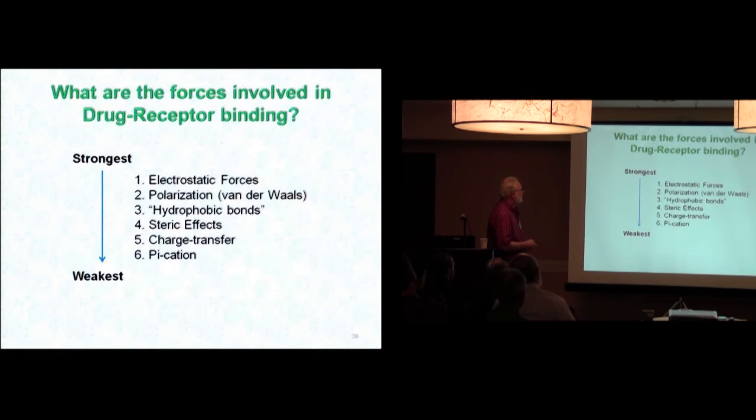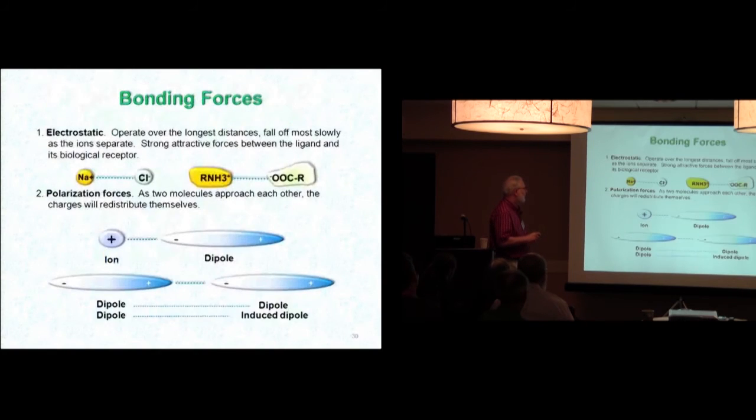So in terms of the forces involved in drug receptor binding, and I'm still talking about binding and not activation. Most of the studies have been done just with affinity, and not a lot has been done looking at receptor activation. We are doing that now with the current LSD series that we've got, looking at activation in two different pathways. The strongest forces are electrostatic, going all the way down to pi cation forces and charge transfer as the weakest. I'll show you what these are.